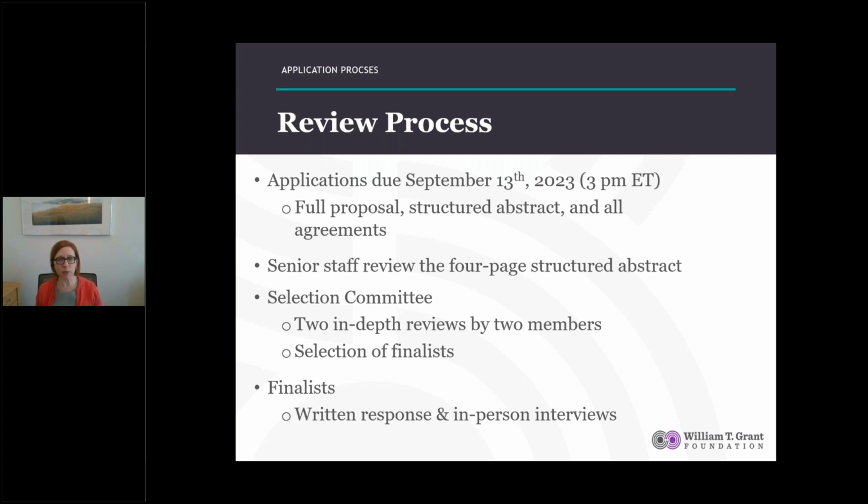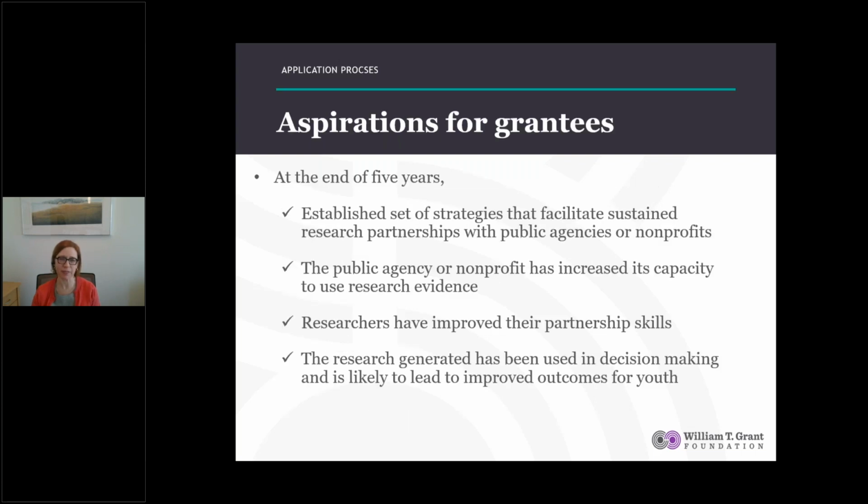Finalists, again, come into that in-person interview having prepared a written response to concerns raised. And at that interview, selection committee members can ask questions about the proposal. They ask questions about the response. They ask questions to the applicants based on statements the applicants make to open up that in-person interview. Every year, we are committed to making at least 1 award for 1 partnership. Of course, we hope we continue to have good funding partners that enable us to make multiple awards per year.